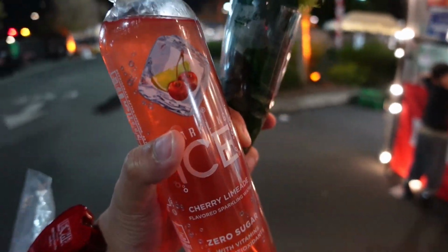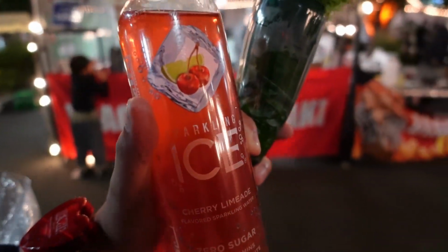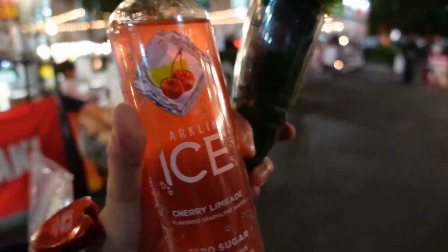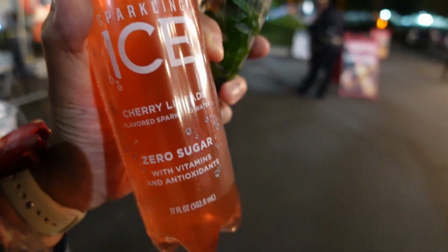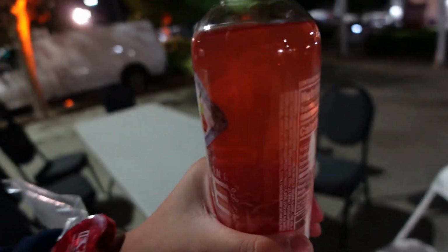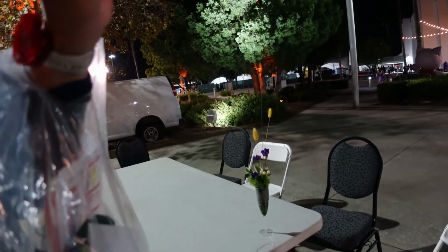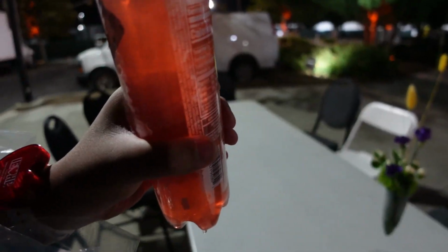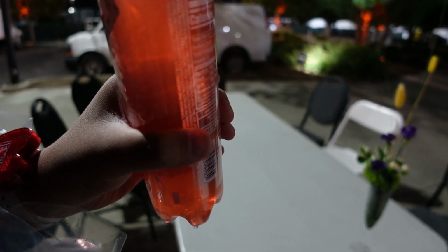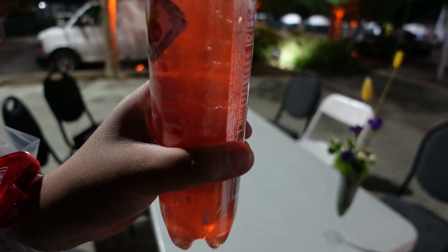Tastes pretty strong too. Alright, so yeah, I didn't record this, but I finally bought this soft drink of kiwi cherry, I assume. Oh, it's actually called cherry limeade, 0 sugar. Alright, so give it a taste test. Oh, this is actually way better taste. I'm gonna try this once again in the future. So I'll be keeping this bottle.